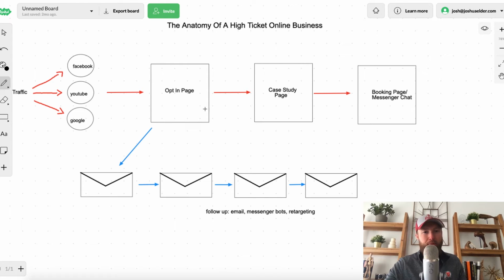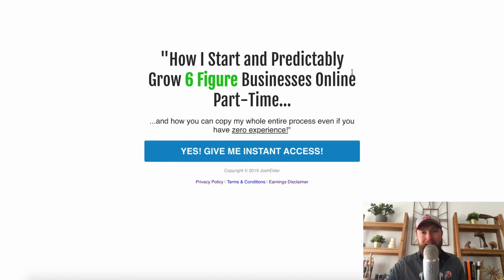And we use just a simple 3-step sales process where there's an opt-in page that looks something like this, where it makes some sort of promise, or it lets people know, hey, if you enter your name or email address, you're going to get what I'm saying here on the other side of this page. And so what you want to do is give value in exchange for an email address, which is what we're doing right here. So essentially, this is how I start and predictably grow six-figure businesses online part-time, and how you can copy my whole entire process, even if you have zero experience.